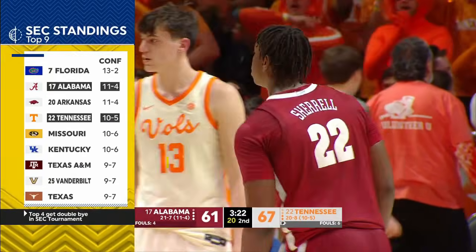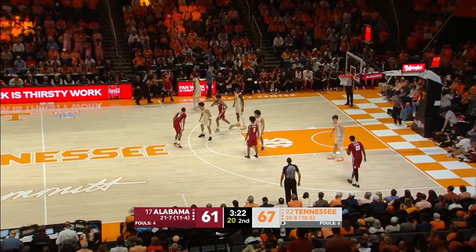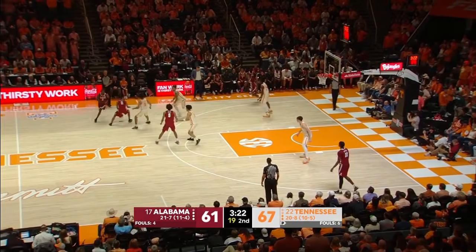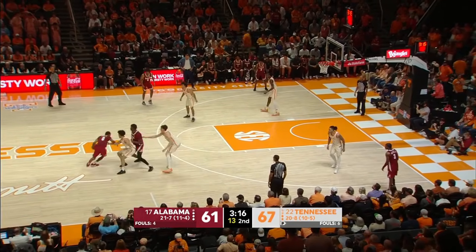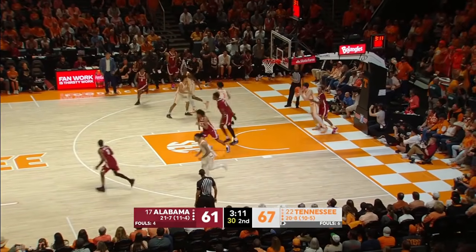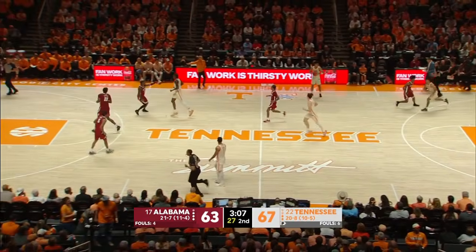Big opportunity for Alabama here on the road in front of 20,000 in orange. Bama with the ball, big offensive possession. Massive for the Tide, down 6. Philon with it between the circles. LeBaron surveying the floor with 12 on the shot clock, driving it down the lane, works against Estrella, lays it up and in. Nate wanted an and one, and I understand why. He definitely got bumped, but there was no whistle.